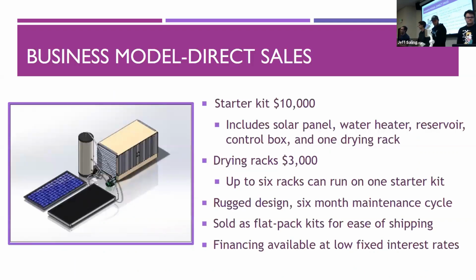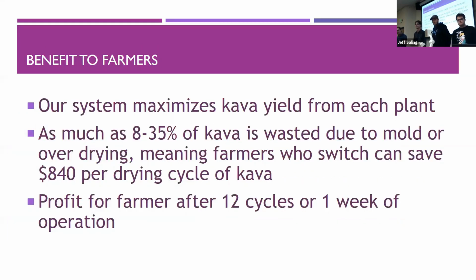My name is Chris. We're going over the use of funds as well as our projections for our business model. We'll be selling 2 products in total. We're a starter kit with $10,000. It contains 1 dryer box, the drying station, solar panel, battery bank with the controls, as well as a hot water storage container. The next thing we'll be selling is 1 dryer box itself, over $3,000. Each starter kit can hold up to 6 of those dryer boxes with a maximum margin of $25,000 per full unit.